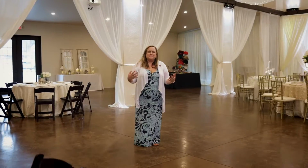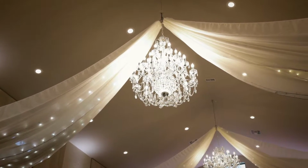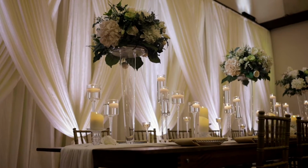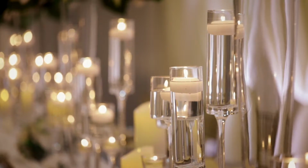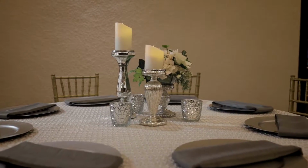Welcome to our beautiful reception space. There's so many things that are already included in your package. Above you, you will see our gorgeous chandeliers and draping that is all already included in your package. You will also notice the uplighting around the perimeter of the room. That is also included in your package and is customizable to any color of your choosing.